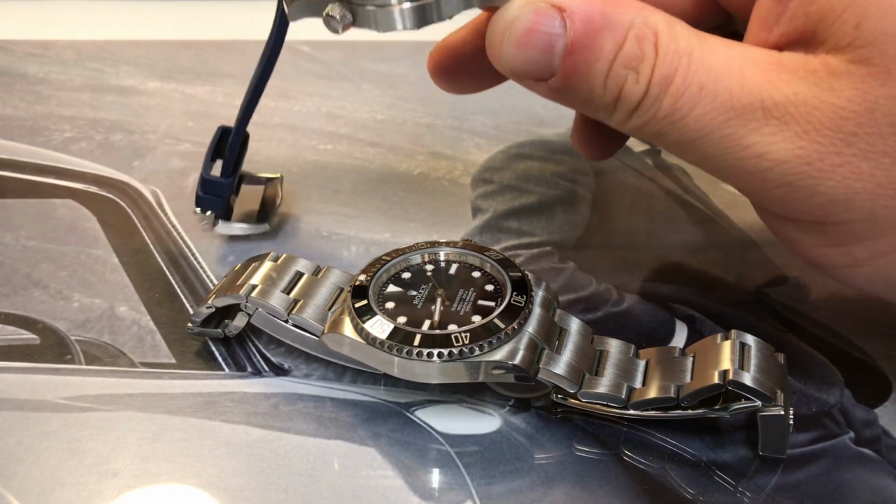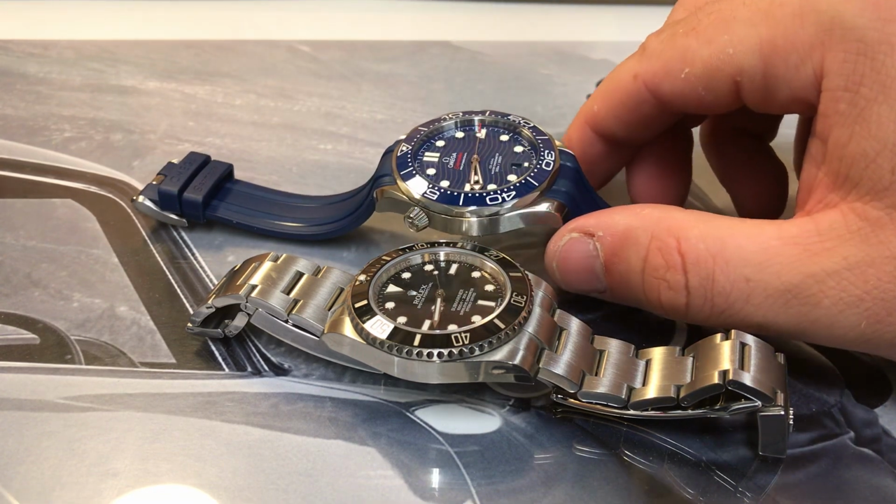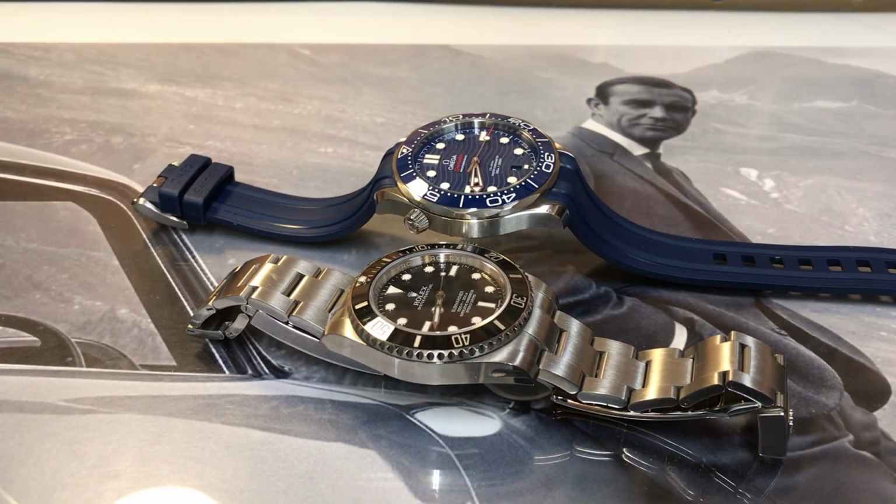The Omega Seamaster does beg the question, why does Omega still need the Planet Ocean range? The Omega Seamaster is cheaper than the Planet Ocean, and it's aesthetically more pleasing, and it's at a better price point. So if you're looking at buying an Omega Planet Ocean, stop what you're doing and look at the Omega Seamaster Professional. Don't rush into the Planet Ocean. Take a look at the Seamaster.